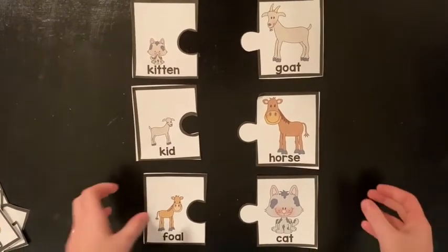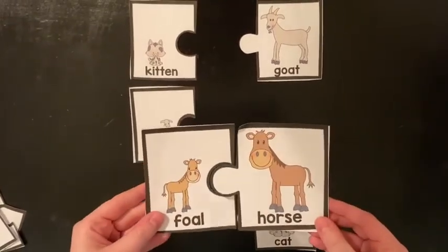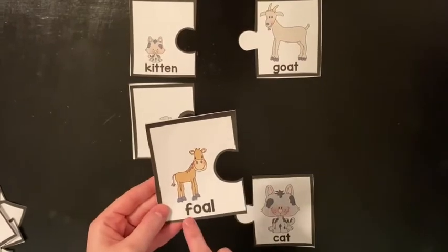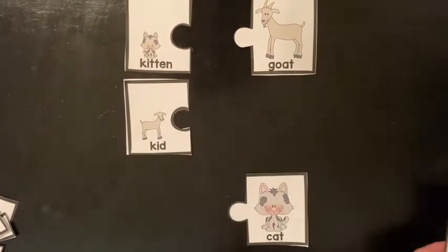All right, this is the choice that goes with the horse. And you call a baby horse a foal, and you can see that right there. So the horse and the foal go together.